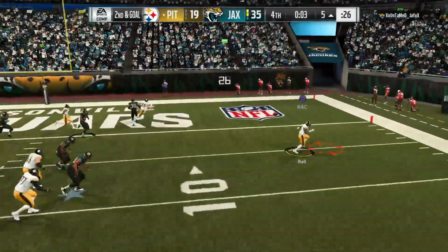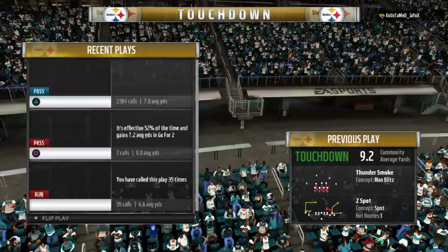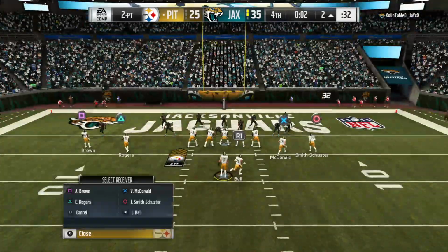Now Roethlisberger to throw on second down. And he is into the end zone for the touchdown. So they still need a miracle with the clock where it's at, but they get one piece to the puzzle done. Still have hope.